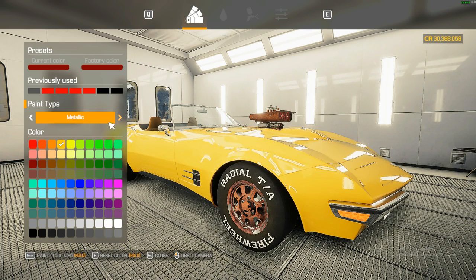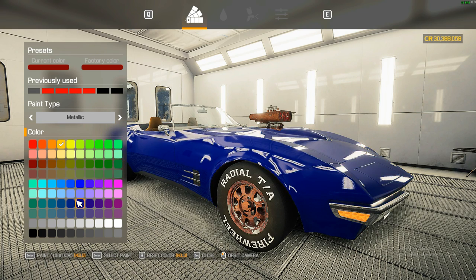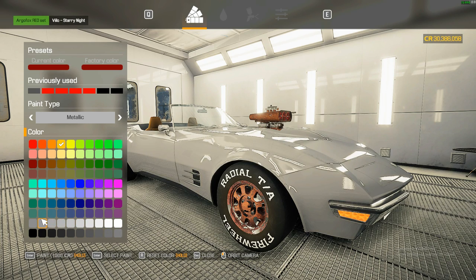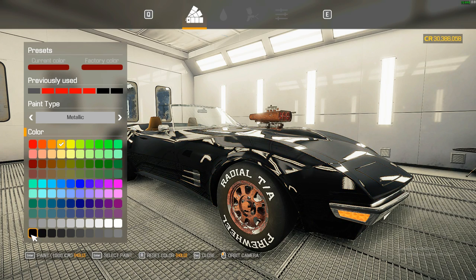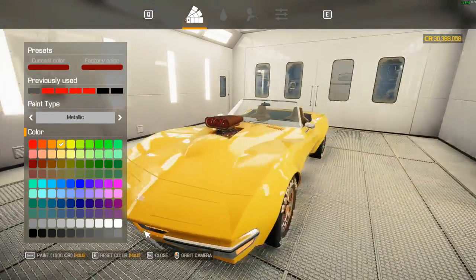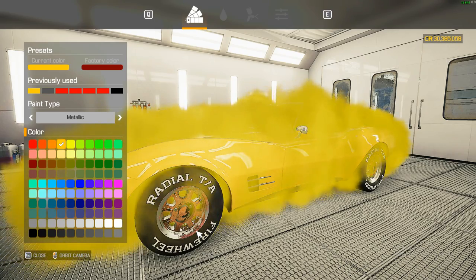I don't know what color to paint this damn thing. I don't want to paint gray. It's lame. White's lame. Black's lame. Yellow? Sure. Do it. Yeah, I don't mind that at all. Alright. To the lift.